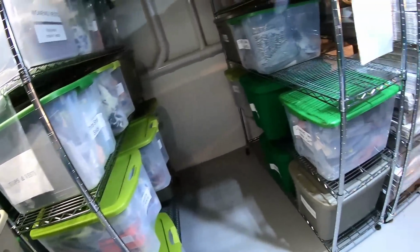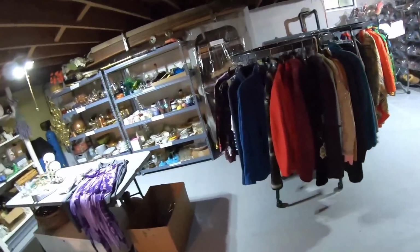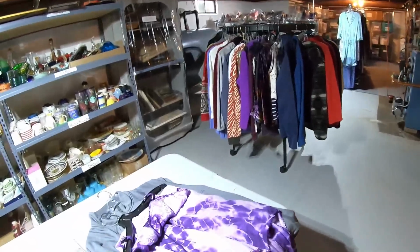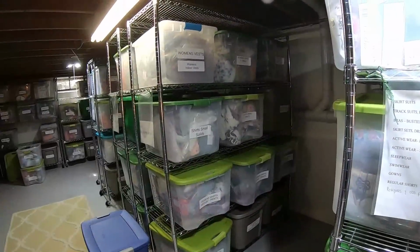So far it works. Once in a great while I do misplace something and I have to go hunting, but I'm going to say 99% of the time I find it. And if I don't, that means that it had already sold and somehow it got relisted. But that is the Ralph Lauren story. And let's go on to the next item.